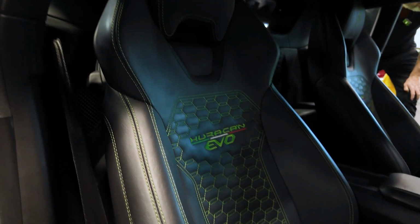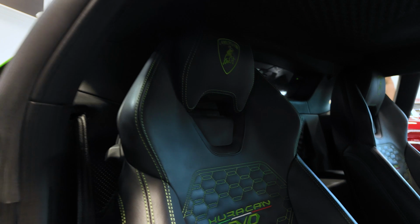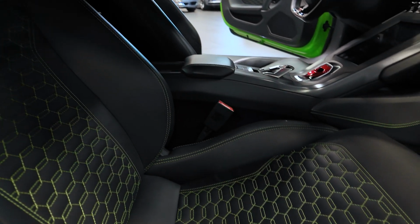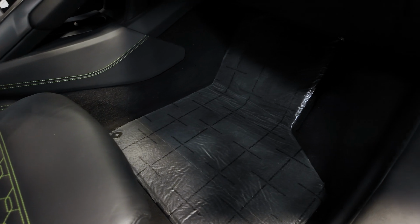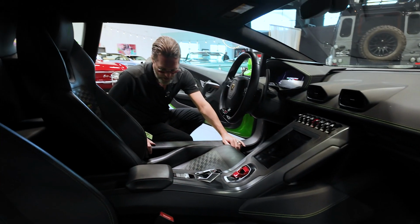I'd like to be able to remember how to get into the engine compartment. But that has escaped me at the moment. Okay, anyway, here we are. Interior.